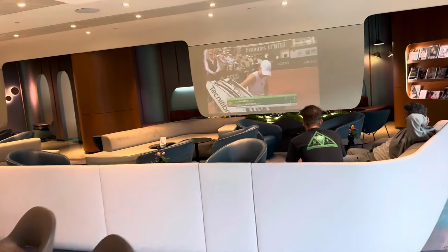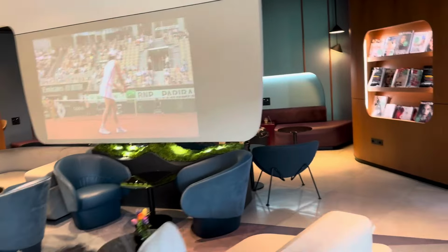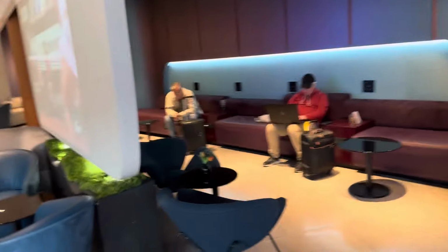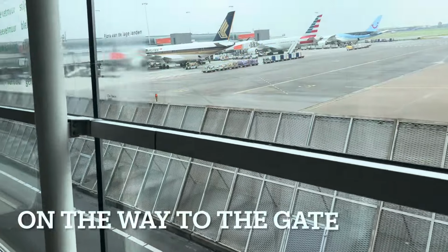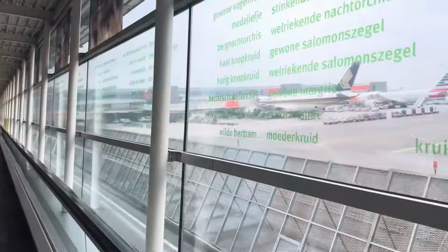Okay, this is what the PRIVIUM lounge looks like. Harpazo means yes, we're gonna believe in Lord Jesus before it's too late. I'll talk more about that later, but yeah, PRIVIUM lounge. If you want to pay 60 euros for 3 hours, this is what it looks like, and a little bit of alcohol. On my way to the G gates for the flight to Singapore. Let's go.